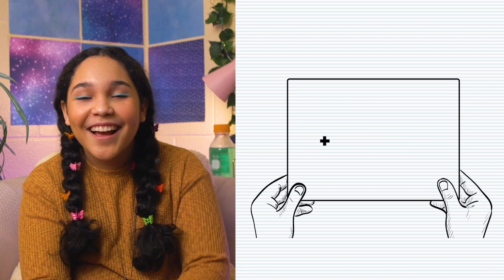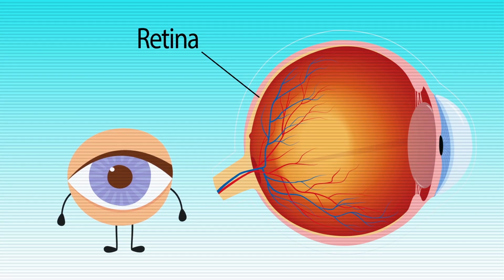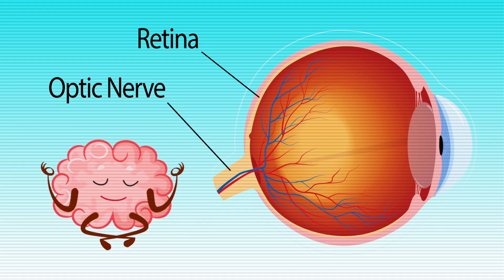Whoa. What happened? Well, you've just discovered your blind spot. Inside the curve of our eyes is a surface called the retina, which has many tiny little light receptors responsible for giving us vision. The way our brain gets the visual information from the retina is through a nerve called the optic nerve. The optic nerve travels from the retina to the brain, and in the space where the nerve is, there are no light receptors, so we don't get any visual information from this area. In other words, there's a blind spot.